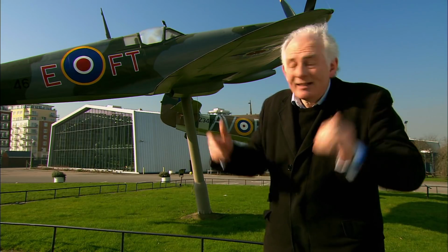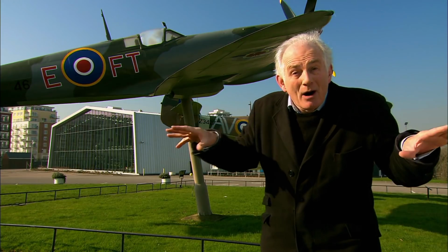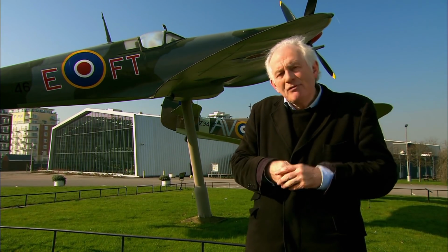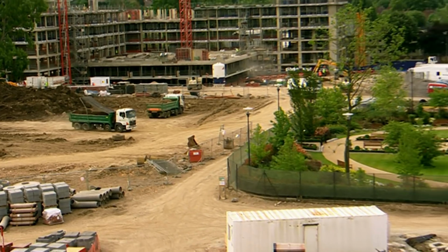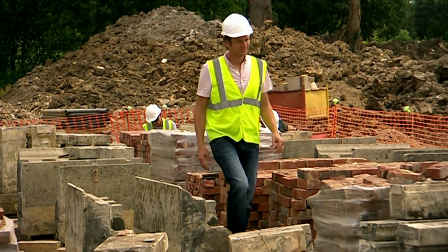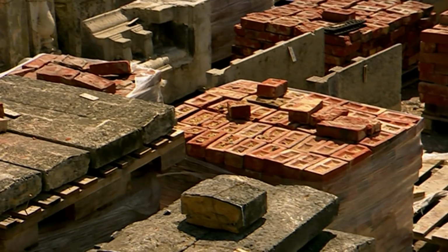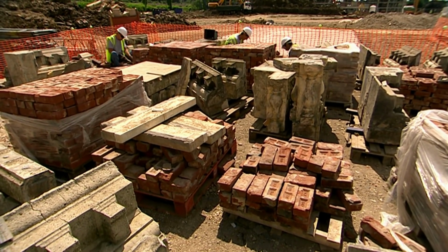It's coming here to the RAF Museum, which occupies part of the original aerodrome. And when here, the building will act as a reminder of those days when Britain led the world in the field of aviation. That iconic building has been dismantled and moved across the old aerodrome to the museum site. And over the next 9 months, we'll see the enormous task involved in piecing it all back together.